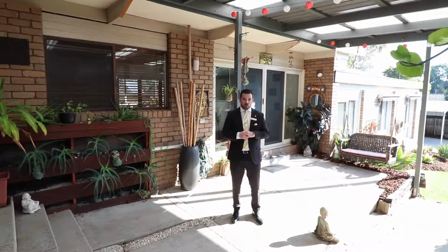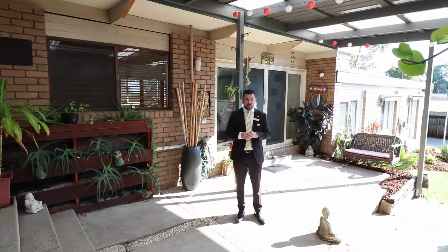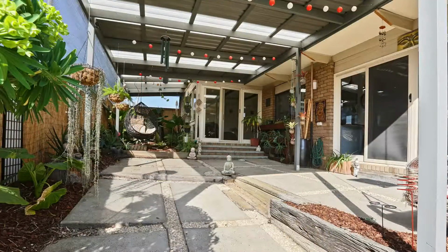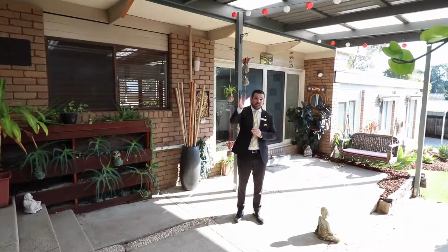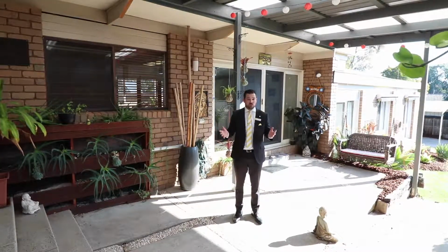There is so much more to talk about this home. We are set on a corner block of approximately 780 square meters. We have a 5 kilowatt solar panel system and there are so many places to enjoy this backyard. And the location, as I mentioned earlier, we are conveniently located. We have the shopping centre and cafes right at your fingertips, the train station and also schools close by.